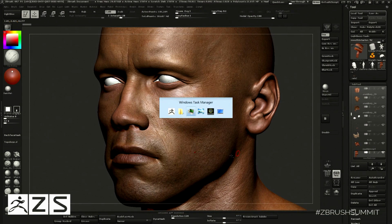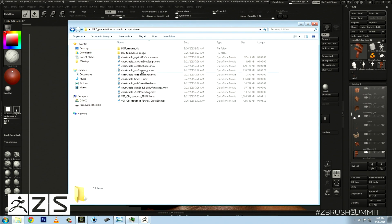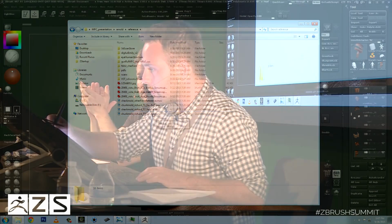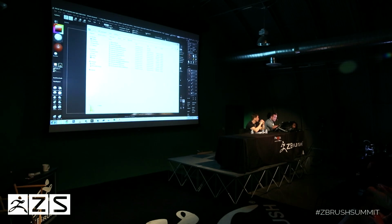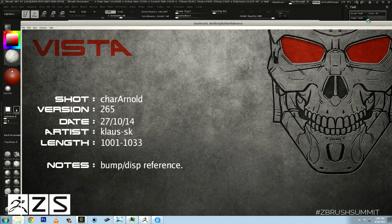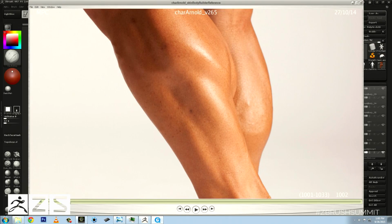But we did go and have a look at other reference dailies, which I'm just going to try and pull up here. Yeah, I don't have that here actually. That's all right. But I can show this one a little bit. We scoured the internet for any high-res photography of any sort of skin texturing for bodybuilders we could find, or kind of buffed guys. So this is some of the stuff we had a look at.